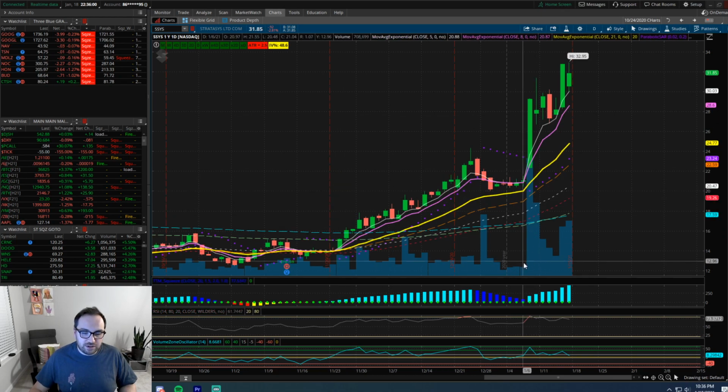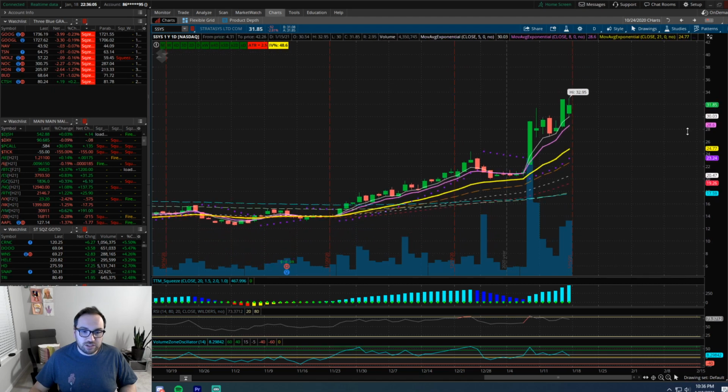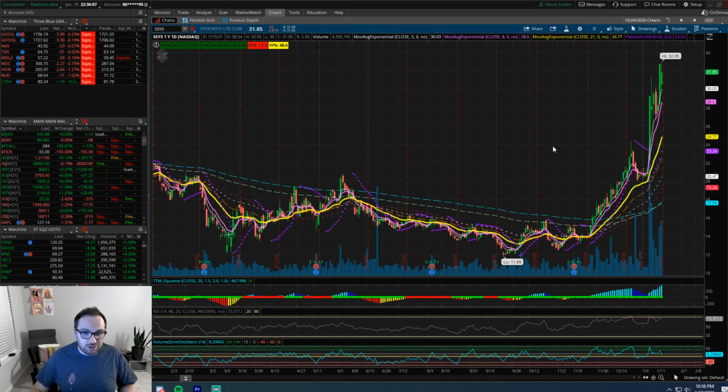With that being said, this has been a fantastic looking chart. It built somewhat of a base here, getting a shot higher, and it's been holding the 5 and 8 moving averages pretty aggressively. This chart looks a little bit better than NNDM. It's still the same kind of move to the upper right-hand side, but this chart looks very aggressive without a doubt.